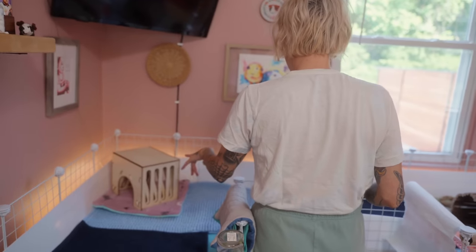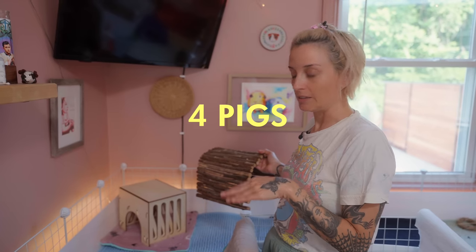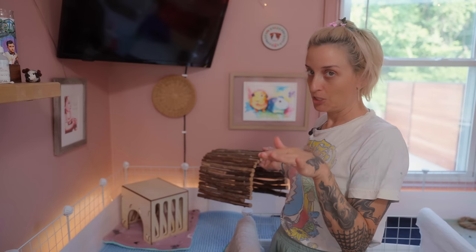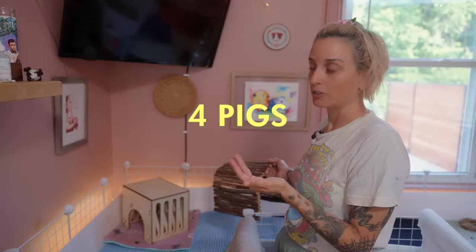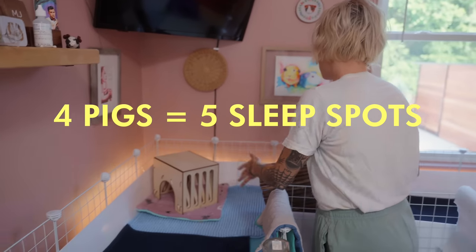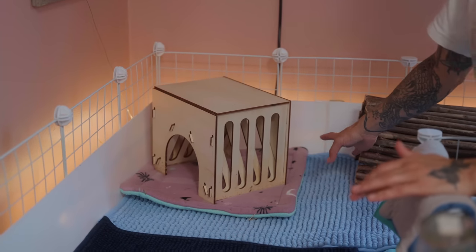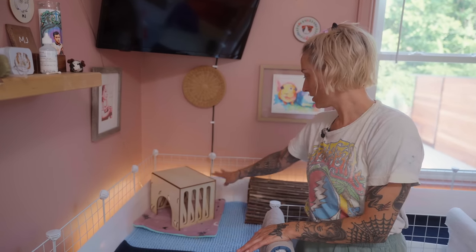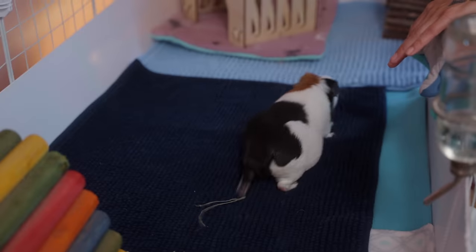So this would be considered a sleep spot because someone would sleep there. There's four pigs in this cage, so I like to have a sleep spot for each pig and then one extra just in case. So if there's four pigs in here, I like to have what I call five sleep spots. Wherever there's a sleep spot, typically someone likes to lay right outside of it because they want it. So this gives that extra little spot, so if someone's in here and someone else wants to be, they can wait for their chance right here in this tunnel, because that's sort of what mine do.